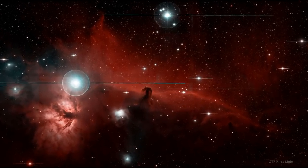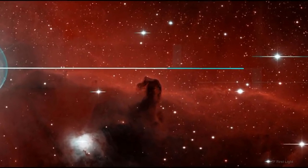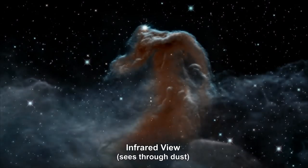So, it's really amazing that we're so close to this nebula and we can witness this phase of star birth. And Hubble has been great in representing this to us.